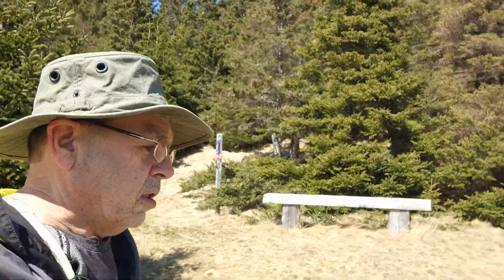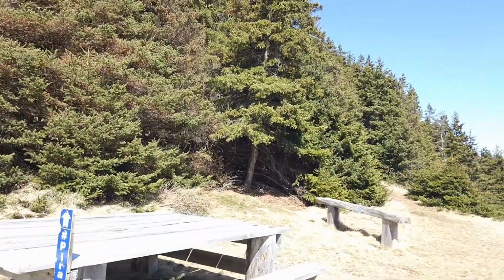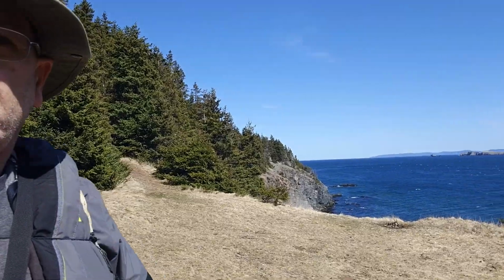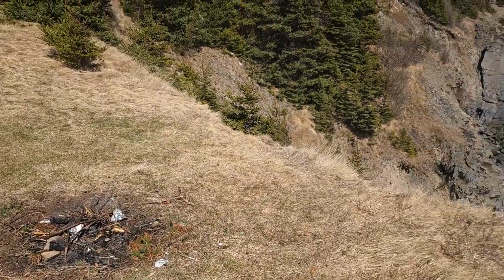Ten minutes or so down the trail, we come to this nice little area where there's an oversized picnic table and a few benches for sitting on. Great spot for a little rest, take in the view. Somebody had a small fire here on the edge of the bank.